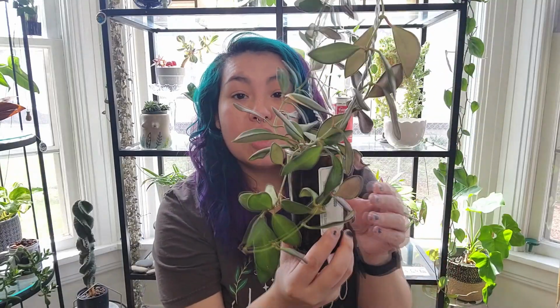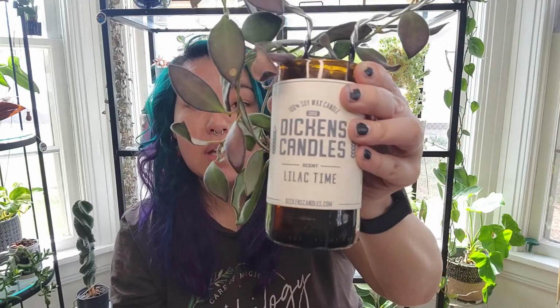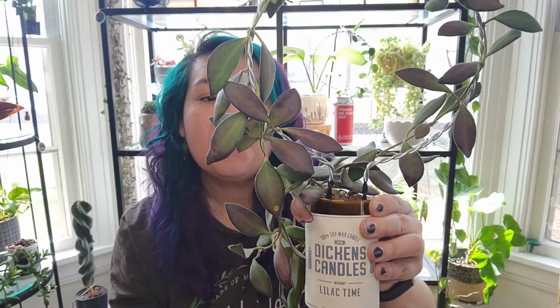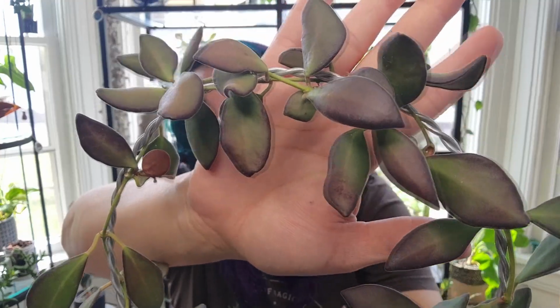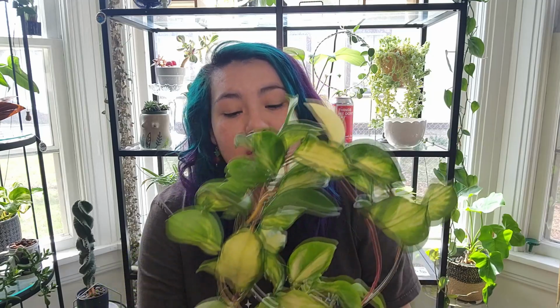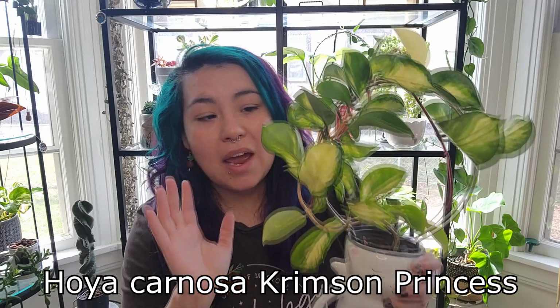And then this one is also just a really nice grower. It lives in leca in this old plant candle here. Used to be a lilac candle. I put it on this trellis and it just continues to do well. It's a beautiful grower with beautiful coloration. No complaints here.